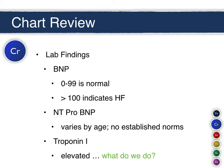Other lab findings, and this is a new lab value we haven't discussed yet, is the BNP, the brain natriuretic peptide. So BNP is actually a measure of heart failure. A value of 0 to 99 is normal, and a value of 100 or greater indicates heart failure. Now, is this an important value to know? Is this something that you would write down? I do typically write it down, especially if the patient is admitted for an acute exacerbation of heart failure. Now, is there a cutoff when I don't see a patient? There's no cutoff. The higher the number, the more severe the episode of heart failure is.